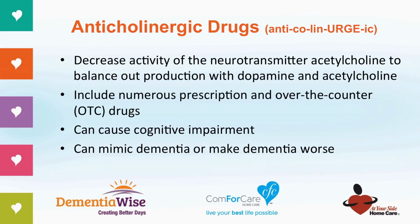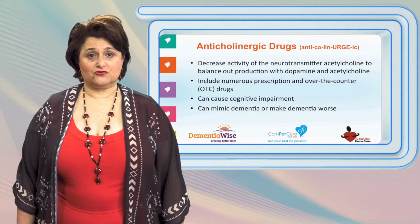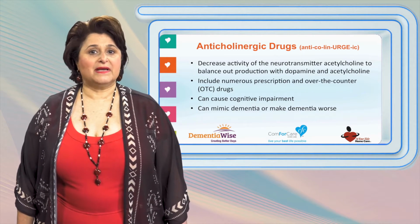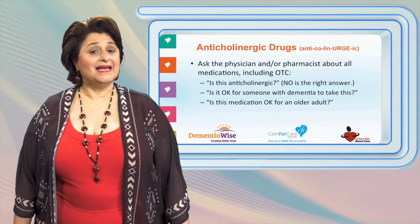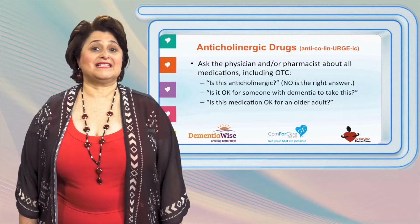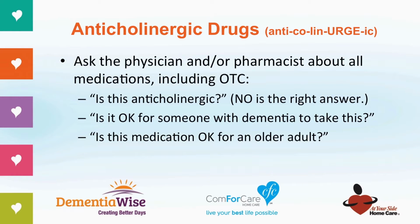Anticholinergic drugs decrease activity of the neurotransmitter acetylcholine. This includes many prescription and over-the-counter drugs. This can cause cognitive impairment or can mimic dementia or make dementia worse. The physician or pharmacist should be asked about all medications, including over-the-counter medications. Questions such as, is this anticholinergic? Or is this okay for someone with dementia to take? Or is this medication okay for an older adult? should be asked.